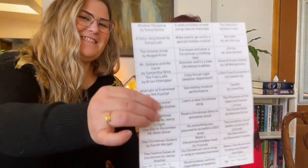On the 5th day, you'll start seeing the advent calendar as she's putting it in. Here's our sheet. And Happy holidays.